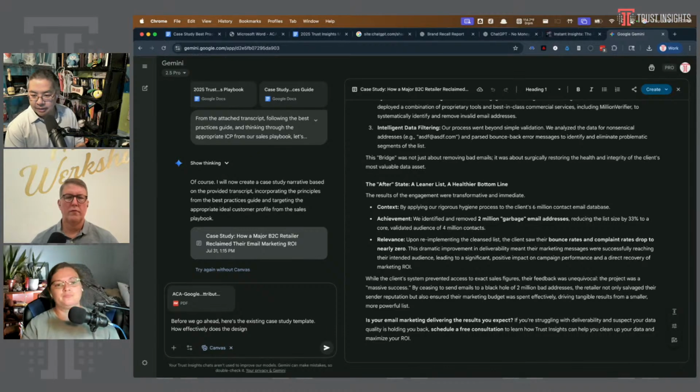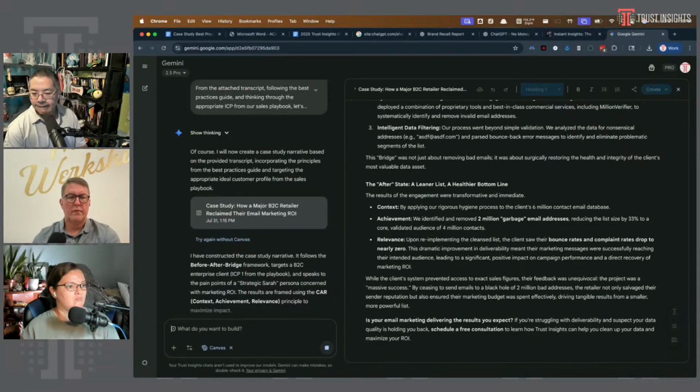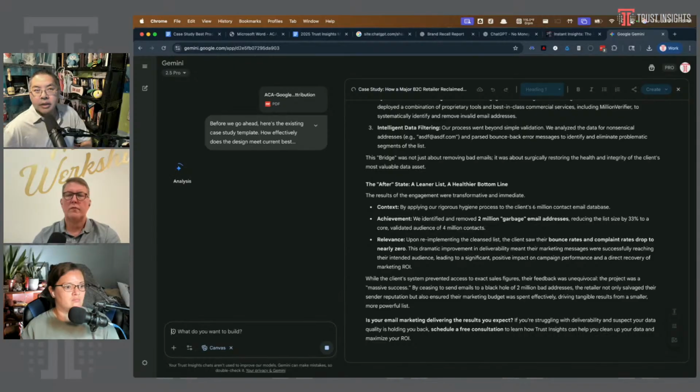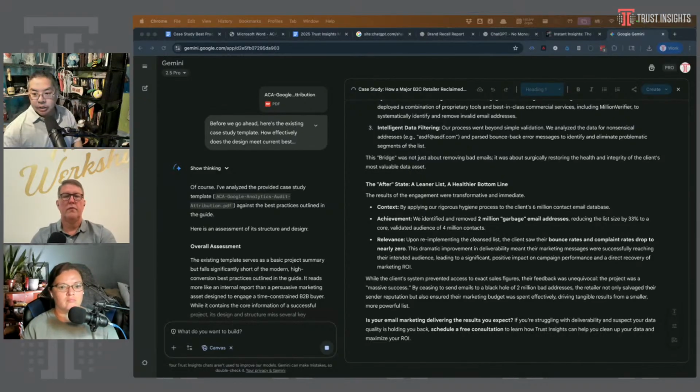Let me retype this prompt that I was just working on here. How effectively does the design meet current best practice standards? Disregard the content and focus on the structure and design. Now, while it's thinking, you absolutely can build automated workflows that can do that. So you could take an existing narrative or voice memo or a conference call recording from a client, if you have an offboarding call, and wire it through a set of prompts like we're doing right now, but automated, that would then spit out the individual pieces.